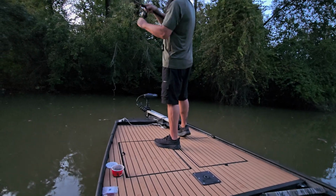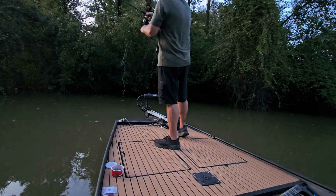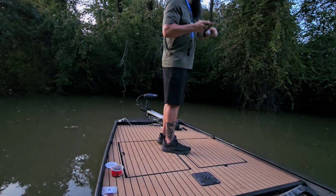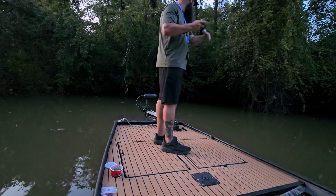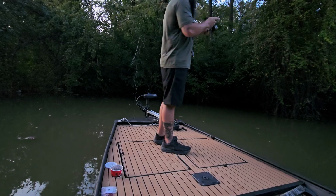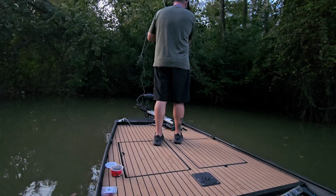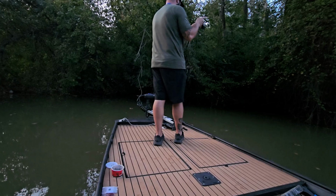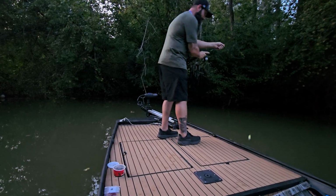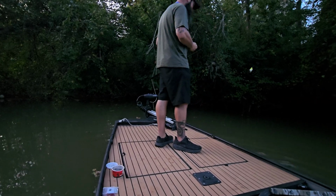Oh, I don't know what that is, but it's big. It is pulling too. It's probably gonna be a bass or something. Ain't no telling in here. Oh, come on. I got the drag as tight on this Zebco 33 as it's gonna go. Still pulling. What do we got? What is it? Come on. Oh, it's a freaking catfish. Oh, look at that. Oh, he got off me. Dang it. That was a blue cat too.